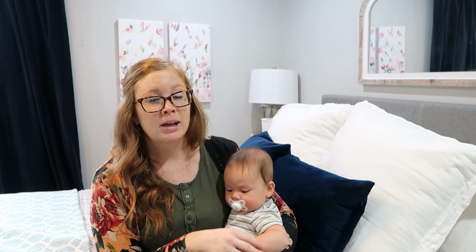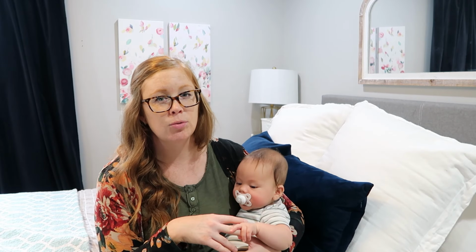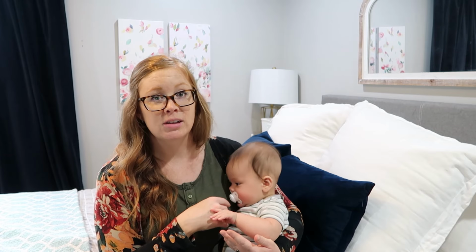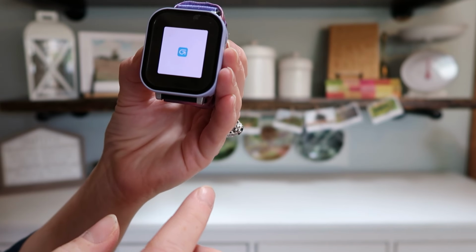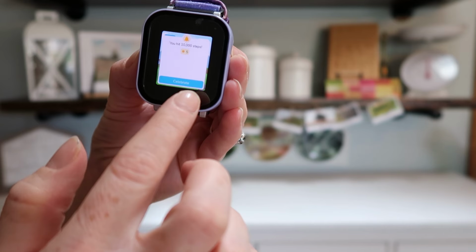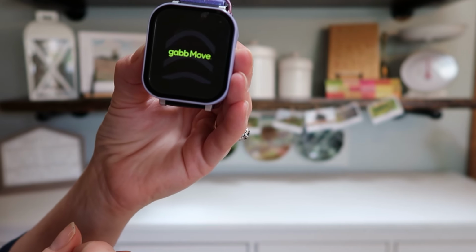Something else we bought last summer were Gabb watches. We had tried a different watch from a different carrier, didn't love it. And it was time for my 7-year-old to also get a watch because they're often playing in the neighborhood and at friends' houses, and I just really wanted a way to make sure they're safe, to be able to keep track of where they're located, and for them to be able to call us or text us if they're not feeling safe or they have a question or whatnot.